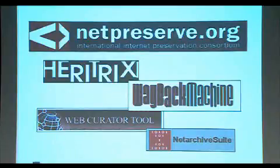In addition to providing a wonderful network of experts in the field that we can readily tap into, some of the tools that have grown out of the consortium have included an open source archival quality web crawler called Heritrix, and an open source Wayback Machine, various curator tools that help us manage and develop these web archive collections.